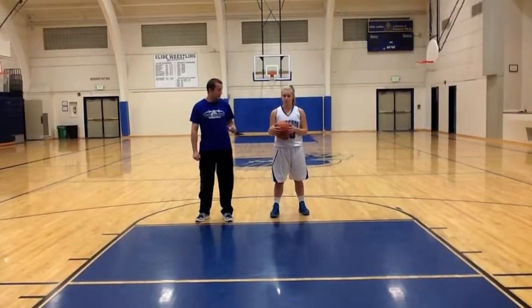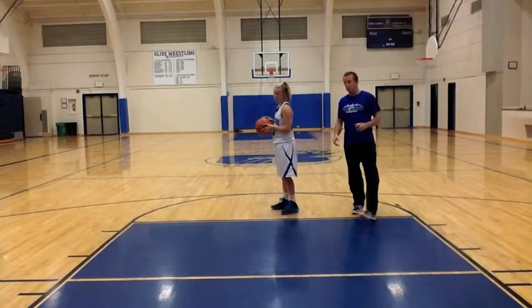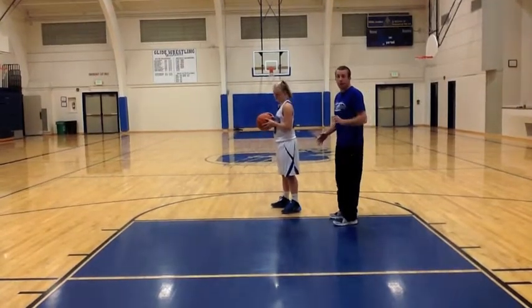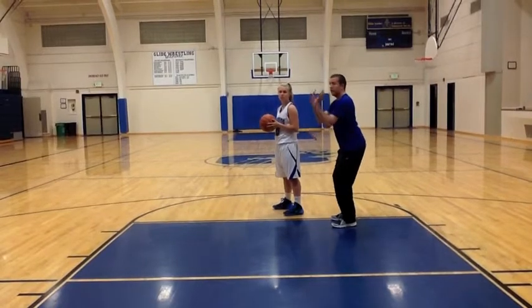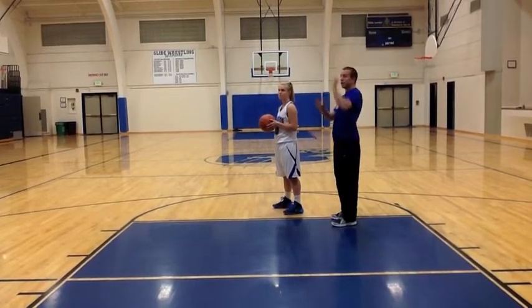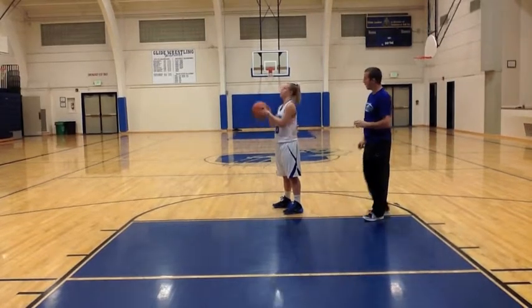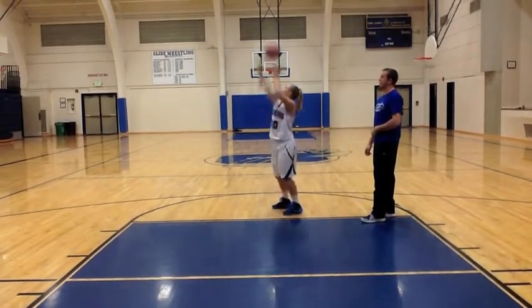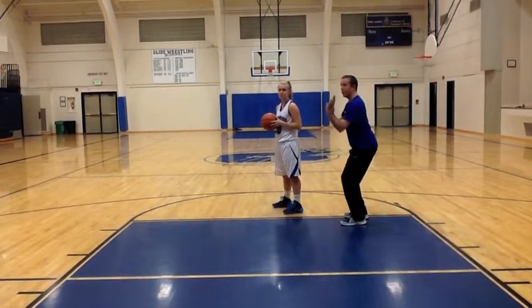So the best way to demonstrate this is if we turn to the side a little bit. When you go to shoot, it's important to get the right arc on the ball, so your arms need to be going up in an upward position, meaning we don't want it going away from the body. So go ahead, Kaylee, get your stance and do a shot. You see how her arm goes? She has it. It's going this direction.